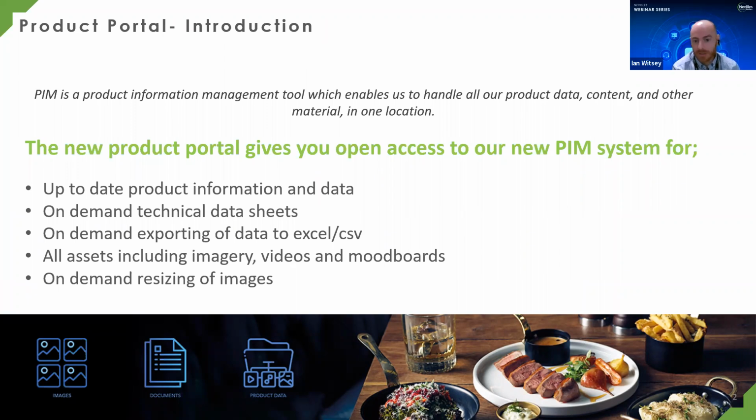PIM is a product information management tool which enables us to handle all our product data, content, and other material in one location. This is our one-stop shop, a single source of truth for managing all related product information, quality assurance documents, marketing material, and more.